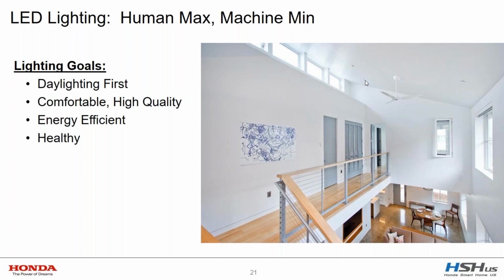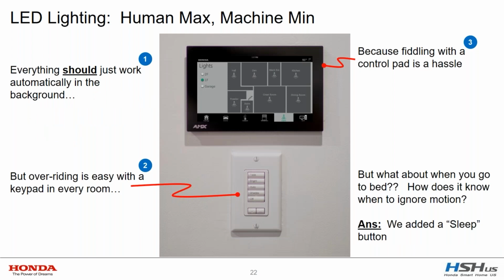And so we try to have the house respond intelligently based on the time of day, and just do it automatically in the background. If that isn't exactly what you want, we've got switches on the wall. You can just override it easily, because I think that's easy enough to do. But we try to avoid the situation where you have to go to the iPad or the panel and touch a bunch of buttons, because that's not the best experience.